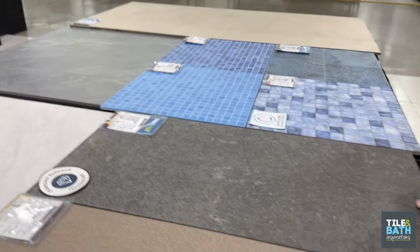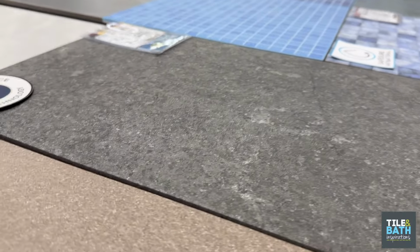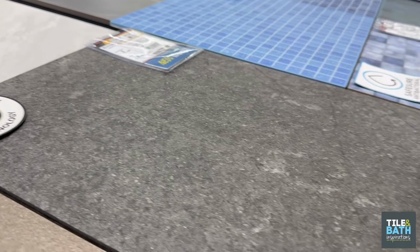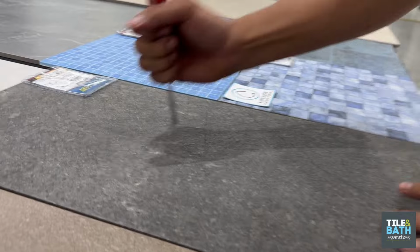So kung naghanap po kayo ng mga tiles na hindi nagagasgas talaga, hindi na-damage, ito po yung perfect na kailangan nyo. Meron po siyang high scratch resistance. Diamond surface po, from Gusera brand.